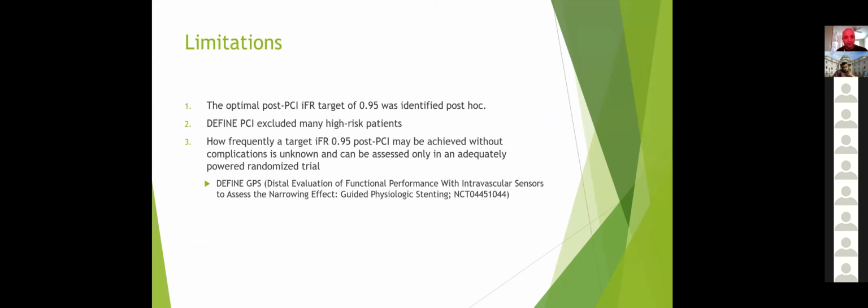So, a few limitations before I open it to discussions. As Karthik said, the cutoff that was used of 0.95 was identified post hoc, so it wasn't based on accumulation of previous data that showed that this cutoff is important. It's not that the operators tried to validate it from previous studies. They used the data that they had, and they drew a receiver operator curve, and they came to this cutoff. Probably in the future this can be validated in some external cohorts.